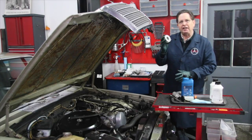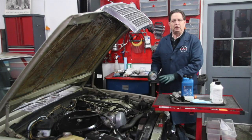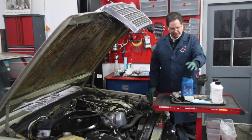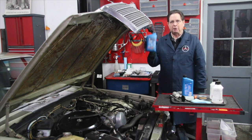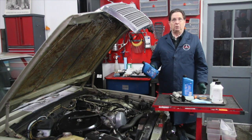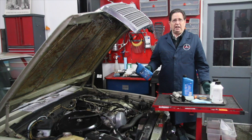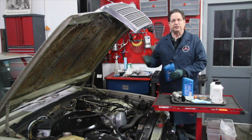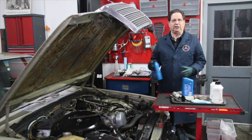I'm getting ready to change the filter and flush the old fluid out of my power steering pump in this 1980 300 SD, and I'm not, and I'm going to repeat, I'm not going to be using ATF. And you're going to go, what, Kent? How come you're not going to use automatic transmission fluid? Isn't that what Mercedes recommends? In fact, isn't that what you've recommended over the years on your website?